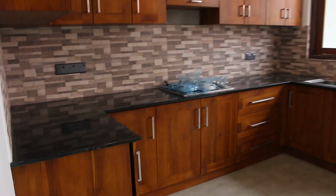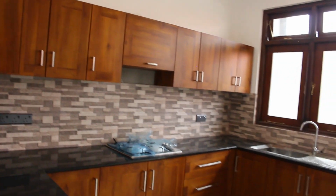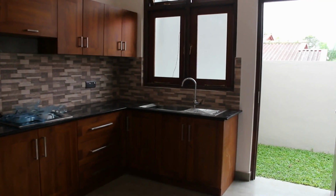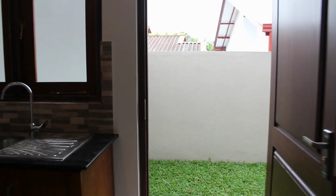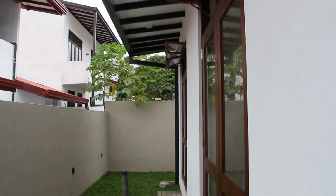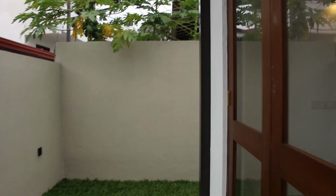Let me show you the pantry. So pantry and kitchen. Again, it's very good space. And so now let's see the rear garden. Okay, here you have a servant's bathroom. And so this is the rear side of the house. So these are the two bedrooms we saw. And you can go to the front from this passage.